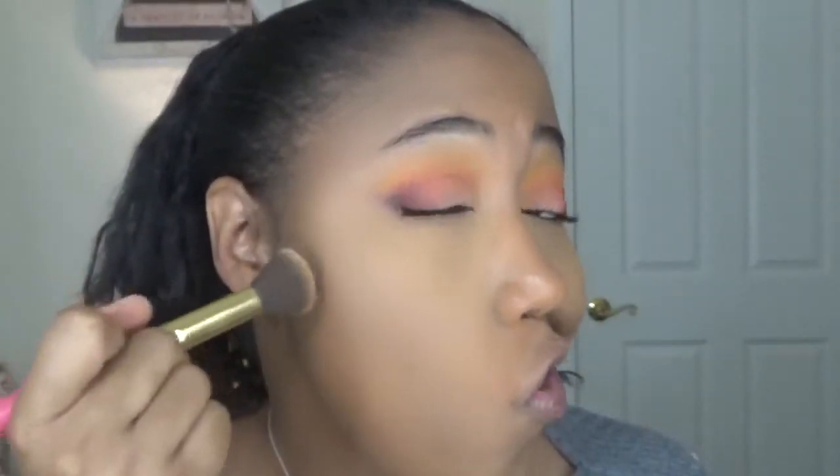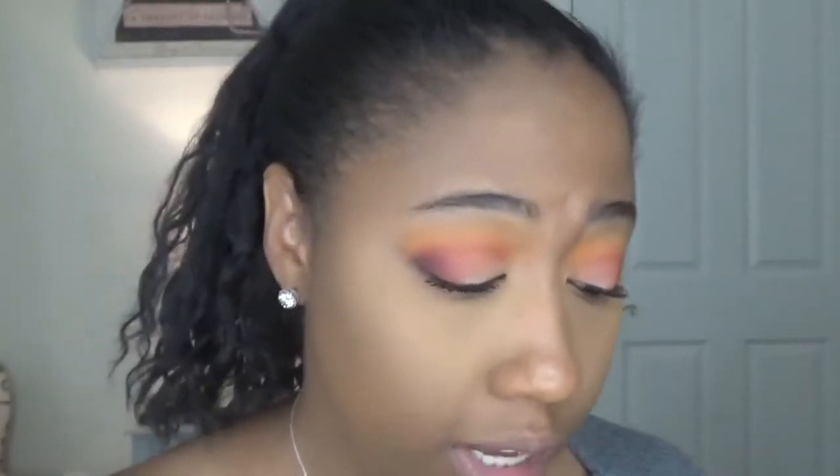To use this, I'm going to be using the Luxie 512 small contouring brush. That's what this looks like. And I guess we're just going to dab this kind of like in the hollows of the face. So let's check it out.